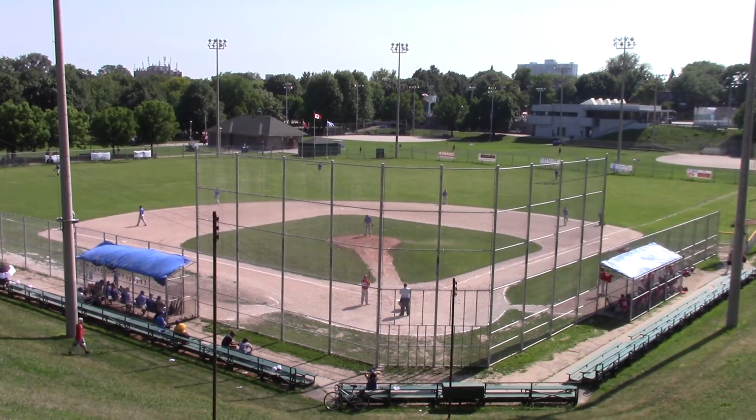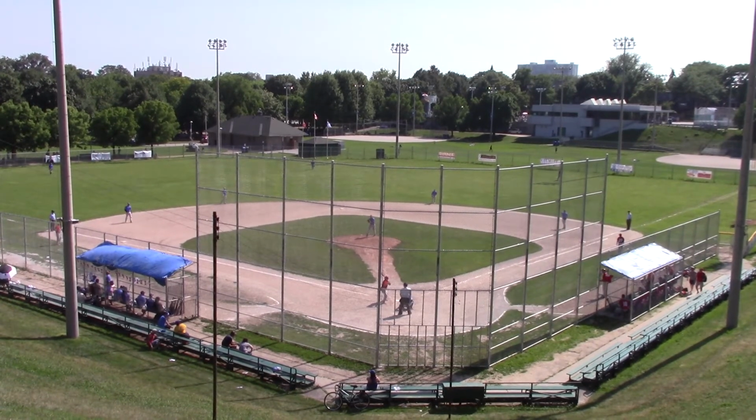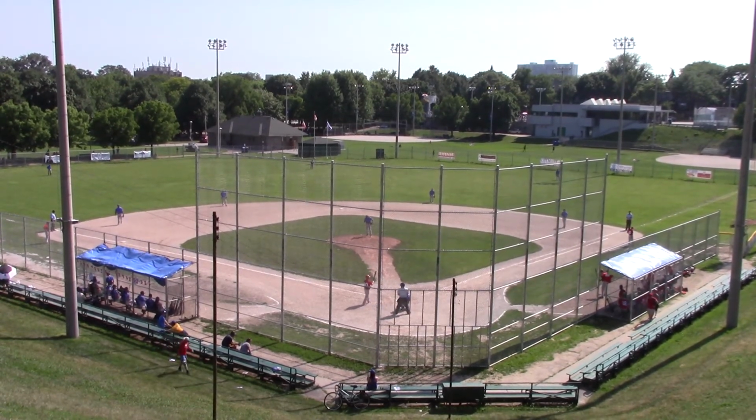Hamilton catcher Matt Casper will come up to lead off this inning for the Cardinals. An impressive victory here for the Maple Leafs as they're going to look to wrap this game up here. It's a first pitch swinging strike to Casper.